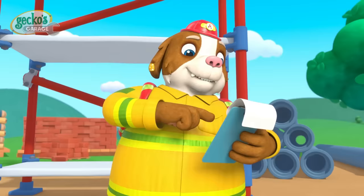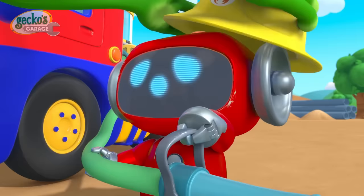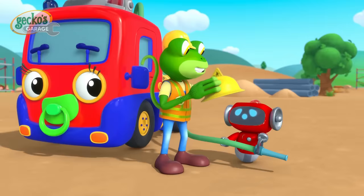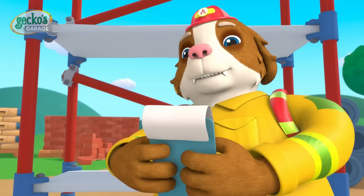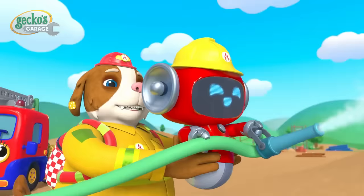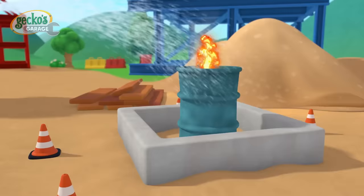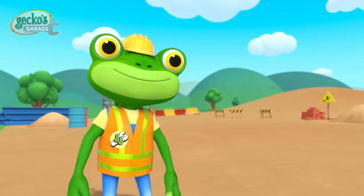To put out a fire, we pour water on the flames. Time to grab your hose. Safety first, Red. Helmet on properly. There. I've got you, buddy! Woohoo! That's what I call fighting a fire! Wow! Great job, you two!